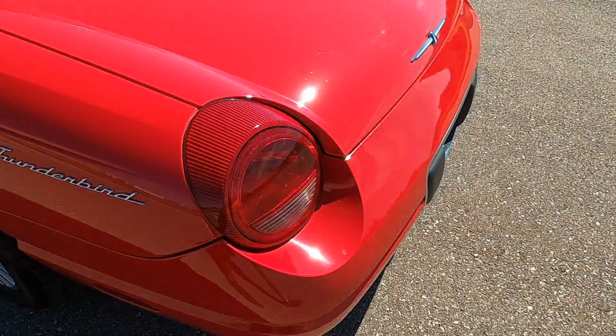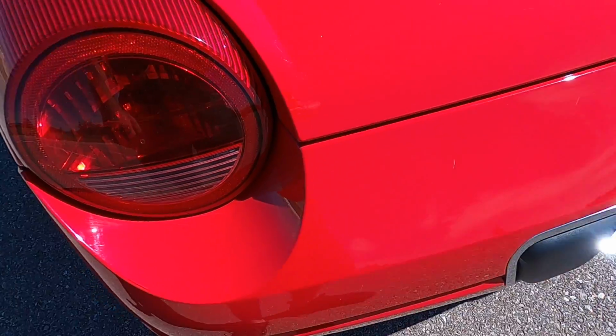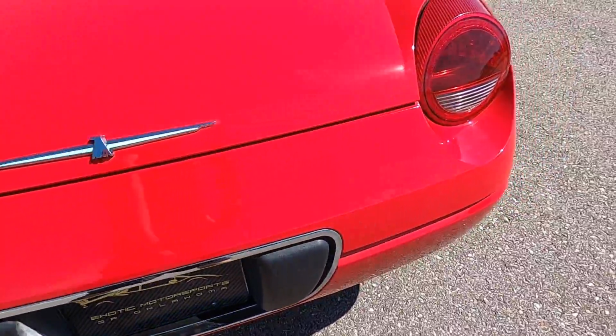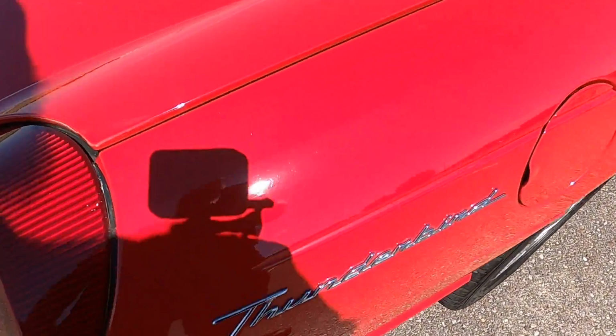Moving around to the back. Back bumper's in pretty good shape. We do have a few scratches throughout the top portion of the back bumper. There, and there are the most prevalent ones. We do have a few marks on the back trunk lid. A few more marks here up towards the top of the back trunk lid.